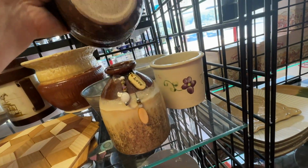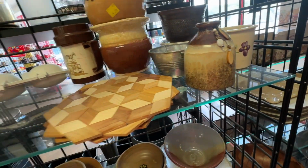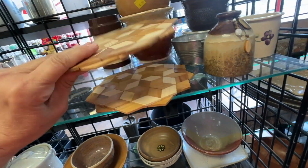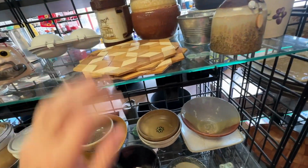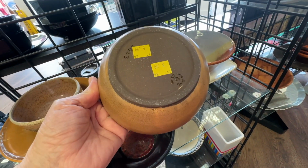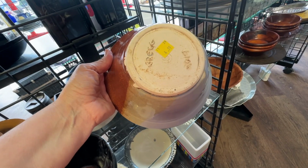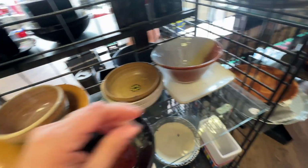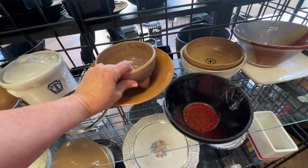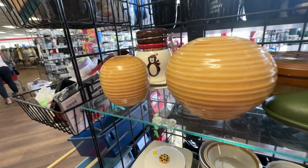That's a nice pot too. It's $4.99. It's pretty heavy. If they all matched, I would take them all. Oh, I like these too. Trivets, $1.99. There's 2 of them. Oh, that's a cute little bowl. $5.99. And this one is $4.99. Also made by Greg. Look at that. That's cute. $5.99. It's like a little pouch and you can put it.